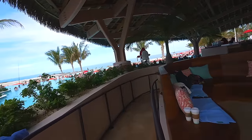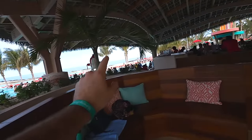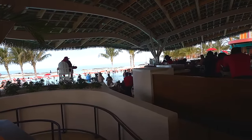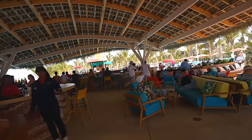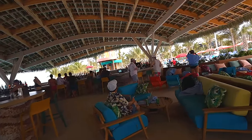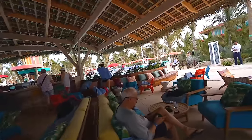Oh, this is ADA, that's nice. The bar here is swim up. Look at that view. This is kind of just like the other one that you haven't seen. No, there's one over there. But there's actually more places to order drinks here and it's shaded better.